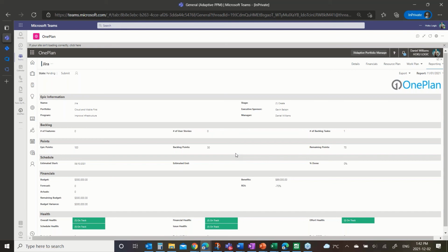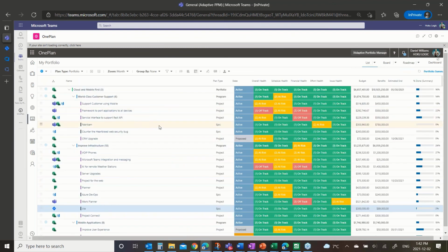But we're allowing the business, or the teams, to operate using the tools they need. And what you've seen here today is that bidirectional integration between both Azure DevOps and Jira as they participate in the overall portfolio that we see here, and providing the necessary updates to drive this thing forward. And with that, Jim, I'll bring that demo to a close.